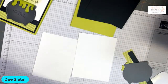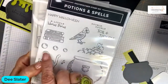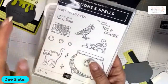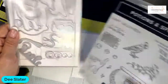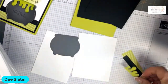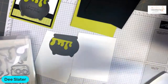So let me show you some of the details on the Potions and Spells. I'm going to be using these 3 different cauldron bubbles, these little star sparkles that look like something has some movement going up and having that flash of Hocus Pocus on it. Ahead of time, I have die cut the cauldron out of basic gray. I've got the little bubble over element cut out of Lemon Lime Twist, just like the card base.